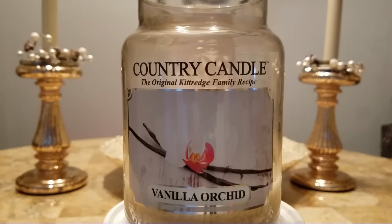And Kringle Candle has kind of stepped in and is trying to fill the gap, and they've come up with this Country Candle line. And as you can see right on the label, it says the original Kittredge family recipe. So a lot of the candles that are coming out now in the Country Candle line aren't exact dupes for Yankee candles that we are familiar with, but they're definitely a high quality candle. I suspect that we may be seeing some scents coming back that we're all familiar with, but a lot of them are original scents. Some of them are scents that are already in the main Kringle line, and they're kind of crossing over into this Country Candle line.